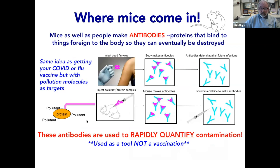So where do the mice come in? The mice come in that very similar to you getting that flu vaccine or a COVID vaccine. With a flu vaccine, you're injected with a dead flu virus or inactive flu virus. Over time, you start developing these antibodies and you have a nice quantity of antibodies circulating in your body. If you're exposed to that flu virus, they bind, and the virus isn't able to replicate.